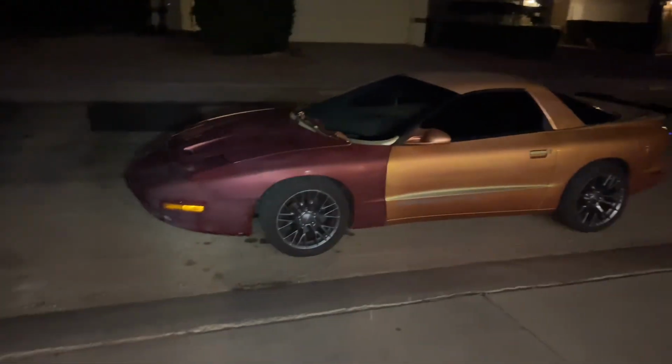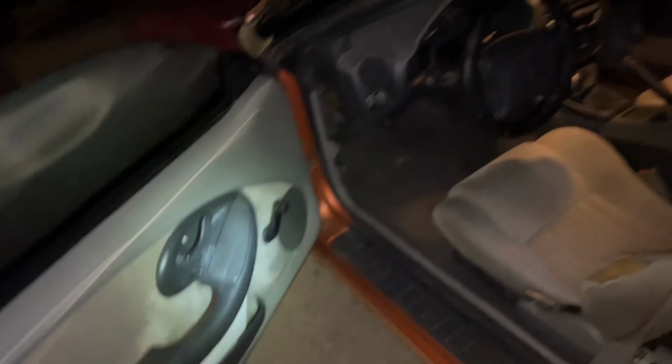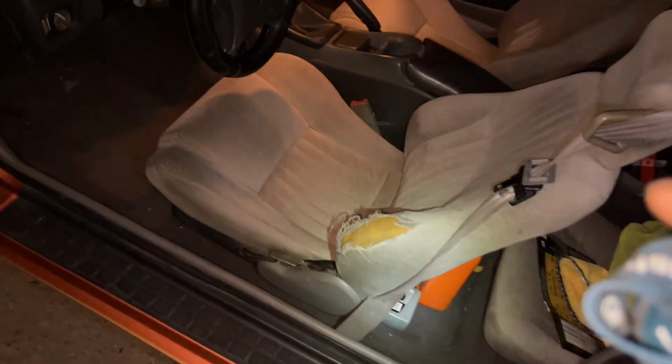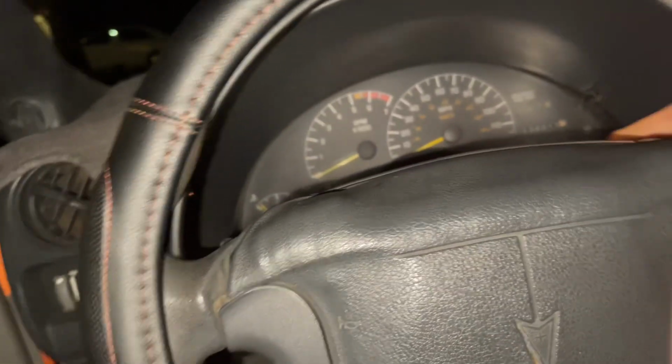So this is the first time you guys are seeing this one, but it's also the last time you're gonna see it. I'll give you guys a little cold start, how she sounds. Interior is really clean on this one, honestly, for being a '94. That's the only rip, so it's actually really, really clean. Runs good, cold AC, everything, bro. This is good.